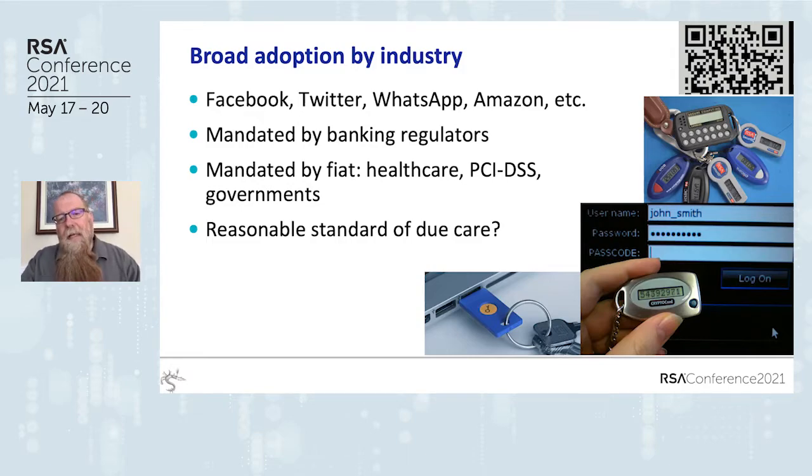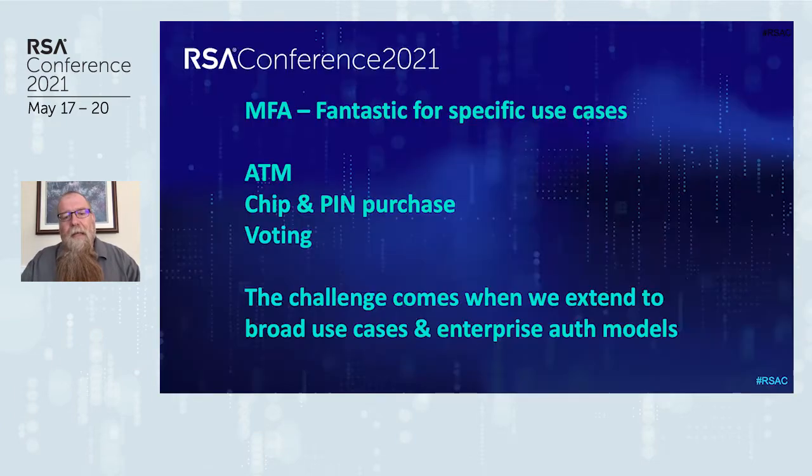But does it work when we take a multi-factor authentication solution intended for a very specific use case and apply it elsewhere? Because multi-factored auth works great for a specific use case, like banking via an ATM, chip and PIN purchase, e-commerce, voting. All of these are multi-factor authentication solutions that work very well. But we're challenged when we take a point solution designed to solve a very specific problem and extend it to a broad use case in an enterprise with many integration points and many entry points. So is it working in that context?